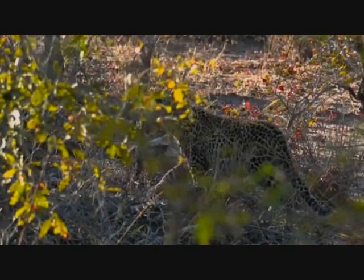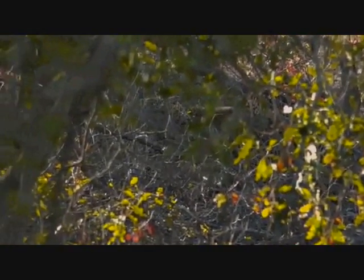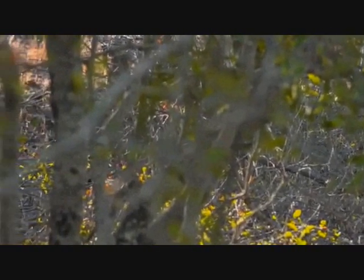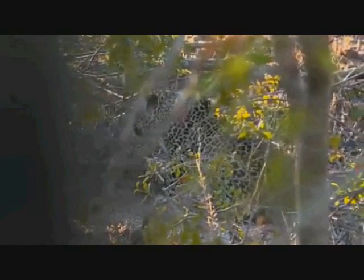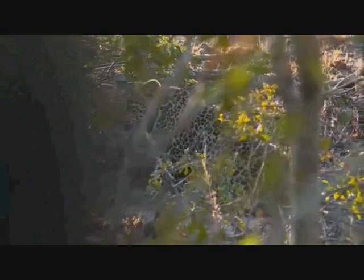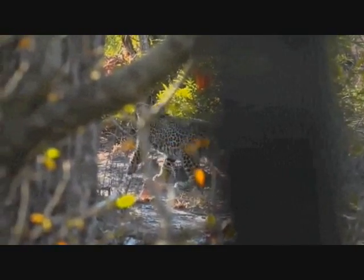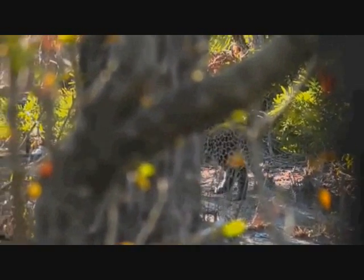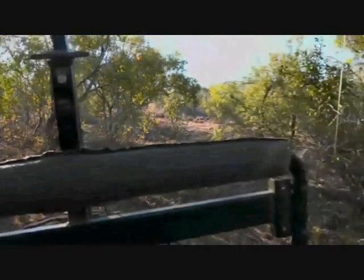The stalk is on. Ears flat. Body low to the ground. Oh, probably lost sight of the sibling. Had to lift the head to check what's going on. Got spotted in the stalk. And I'm afraid John is pretty much at the end of where he can swing there.